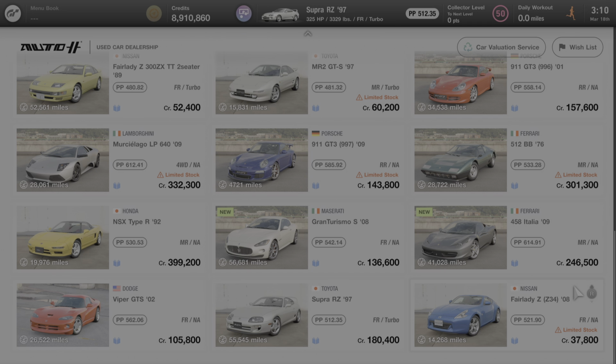In this video, we're going to learn all about the 2008 Nissan Fairlady Z34. Now, this car can be purchased in two different places on Gran Turismo 7. First, you can purchase it here when it's available at the used car dealership for 37,800 credits, or you can purchase it at Brand Central under the Nissan dealership, where we'll go after we're done here at the used car dealer, and that will be a slightly higher price there.